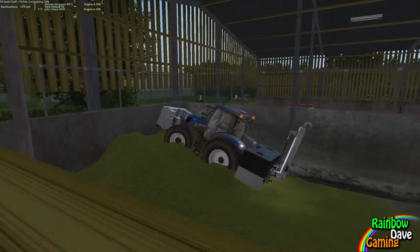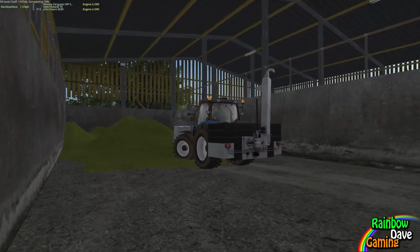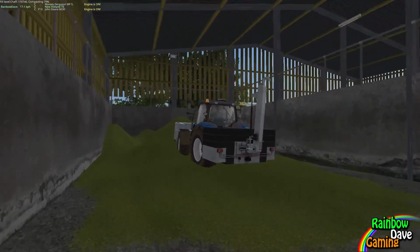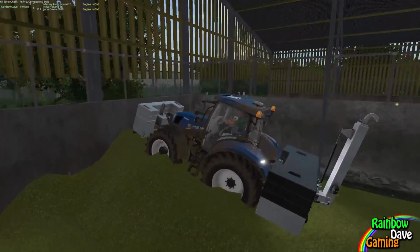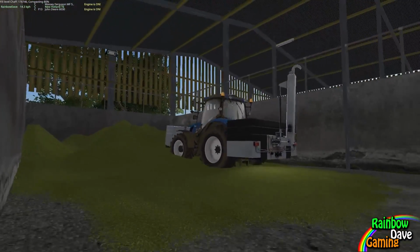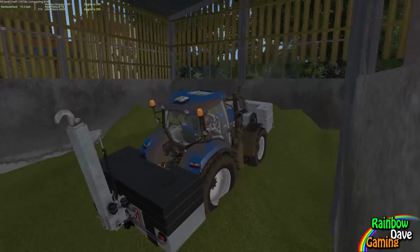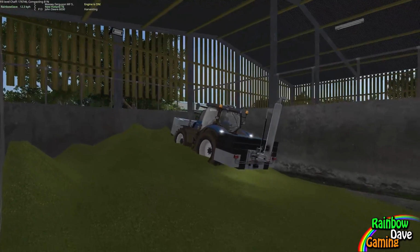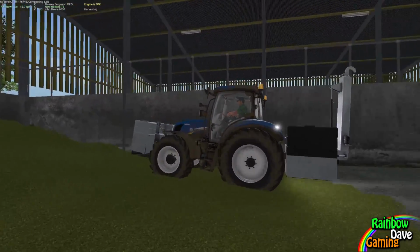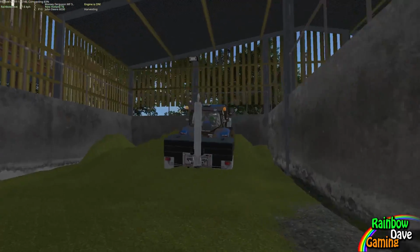And this is basically the 2015 way of doing silage. I mean, you put the silage into a big blob and just run over it a bunch. Intrinsically, it hasn't changed. It's just the way that it looks has. That's literally the only difference between silage in FS15, FS13, and FS17: the way that it looks when you're compacting.